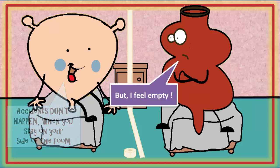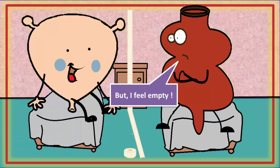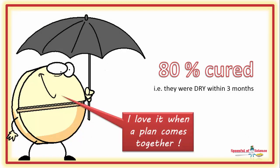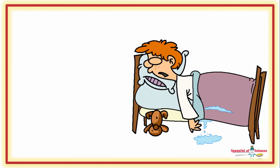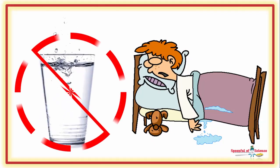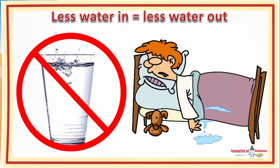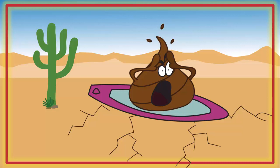Emptying the rectum relieves the bedwetting problem most of the time. In fact, 25 out of 30 of the bedwetters were cured following the laxative treatment. That's an 80% success rate. Not too shabby. Managing bedwetting typically begins with restricting fluids. The thinking being less water in means less water out. But less water in also causes the stool to be a little harder, potentially making the problem worse.